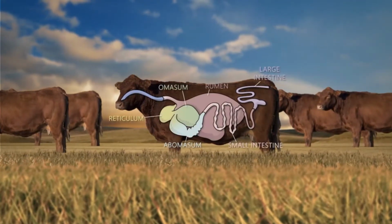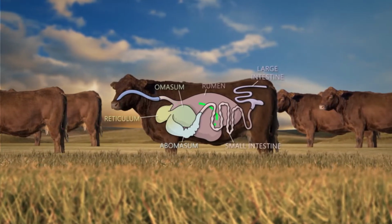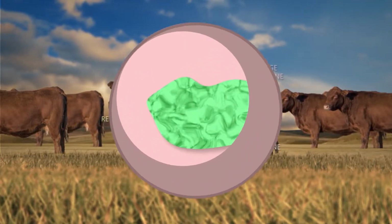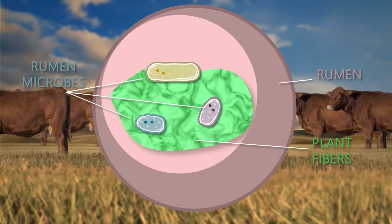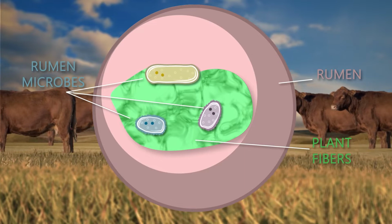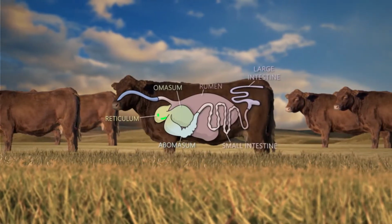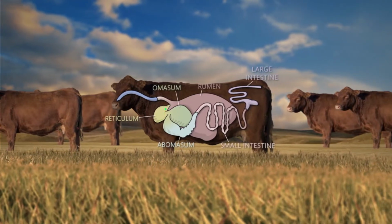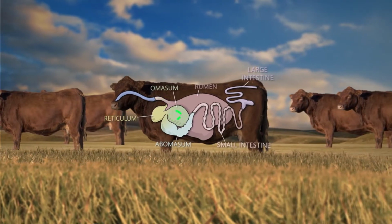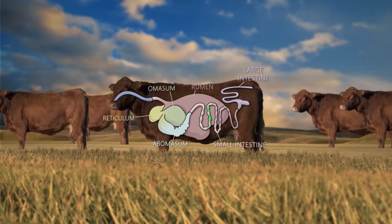The rumen is an intensively active, biologically active part of the stomach of a cow that has the ability to take most any carbon source that it consumes and break it down into elements of nutrition for that animal. The soil is very much the same in that it is a factory of a very dynamic biological system that has the ability to take the plant's ability to convert sunlight into carbohydrates, use those as an energy source, and then break down the elements in the soil to feed the plant.